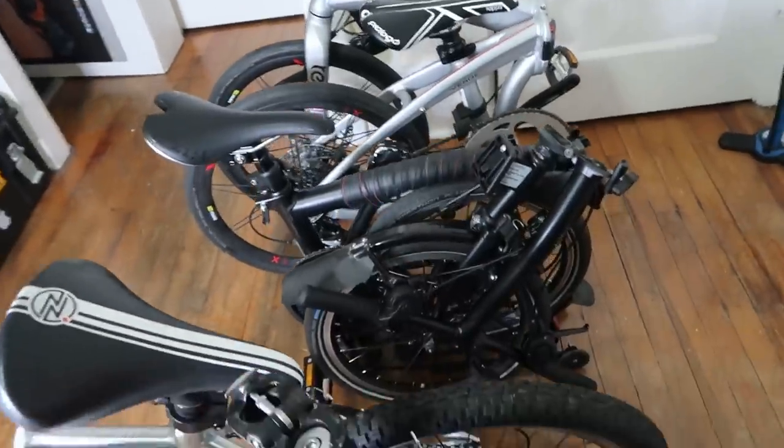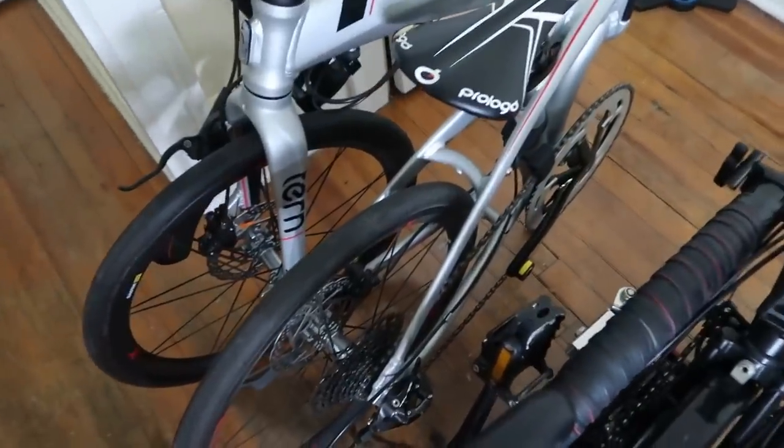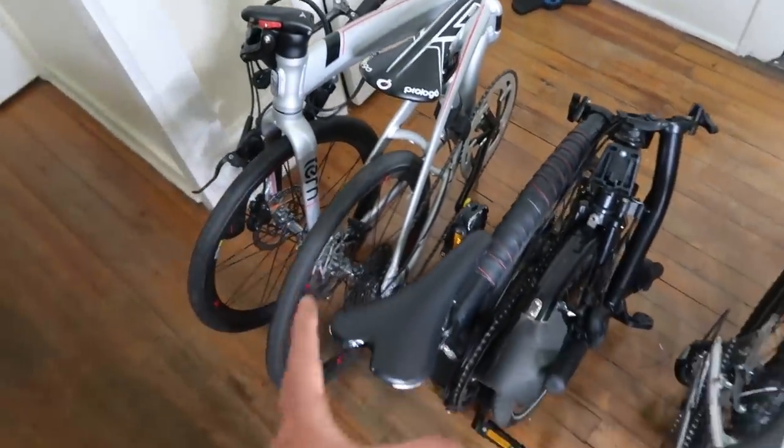So here's the size comparison between some of the folders. And as you can see, it's not the smallest folding bike in the world, but it's not that much bigger.